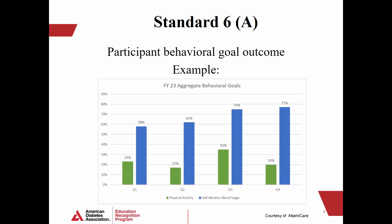So like I said, our program is kind of nestled in the heart of North Philadelphia. And in this area, unfortunately, we have safety concerns regarding outdoor physical activity. And that's been identified actually as a social gap for many of our program participants. So with that in mind, our team actually chose to aggregate and then compare the top chosen goal, which was self-monitoring, versus the least chosen goal, physical activity, and then assess the disparity and look for ways to close this gap.